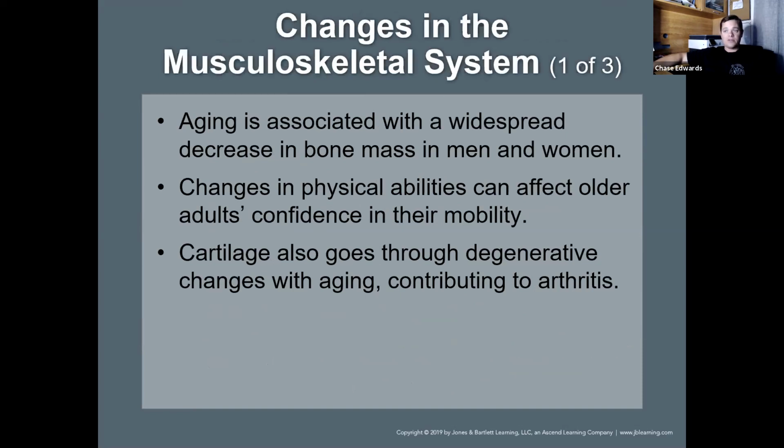So musculoskeletal system, aging is associated with a widespread decrease in bone mass in men and women. That's why it's important to make sure that you take care of yourself.